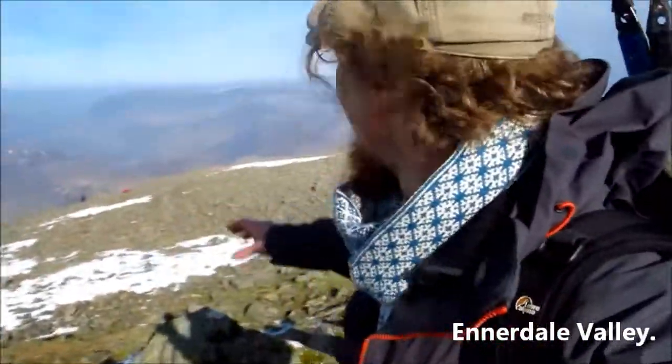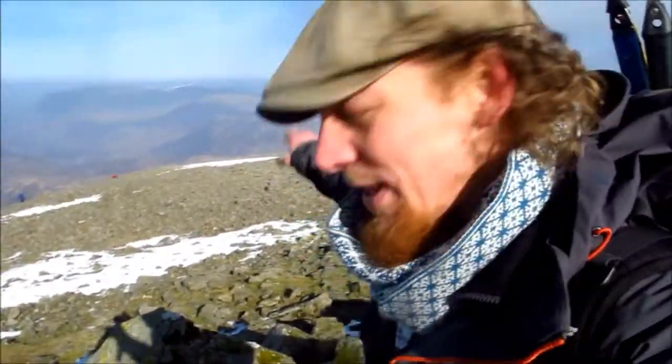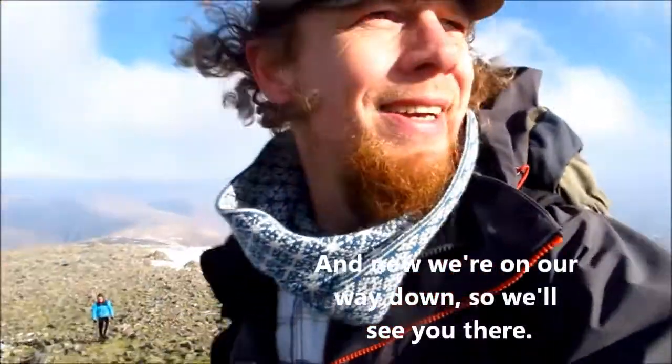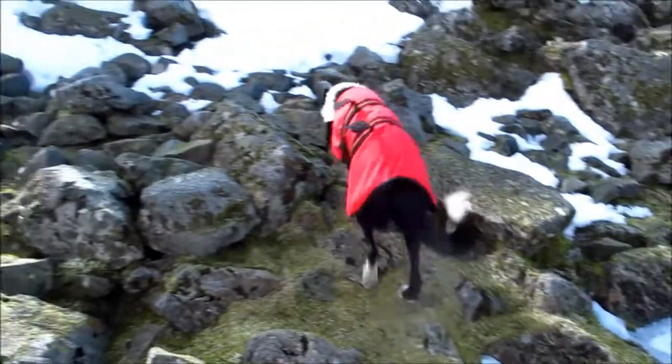Ennerdale Valley. Haystacks is over there. This is, as you know, Great Gable. And now we're on our way down. So we'll see you. Hello, mate. Hello. What are you doing here?